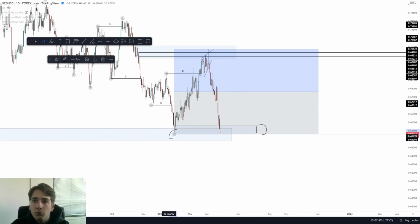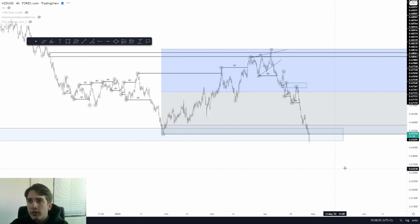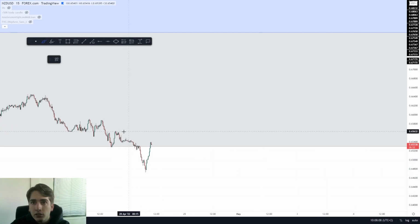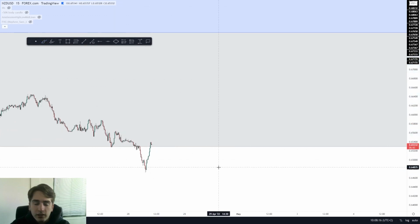But if we do close below it, then it could mean that there's a pullback due in towards, for instance, this big buy before the big sell. So either way, longs are pretty much the most logical option for me on Kiwi dollar. Looking at the 4-hour, there's hardly anything to say. Looking at the 15-minute, also not a lot to say. I would say just keep an eye out for this structural level over here, because this is the high which broke this low. If we can break this high, then we could start looking for longs once again. But for the rest, not much.